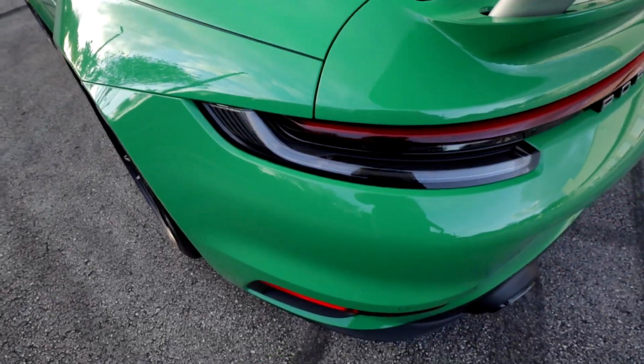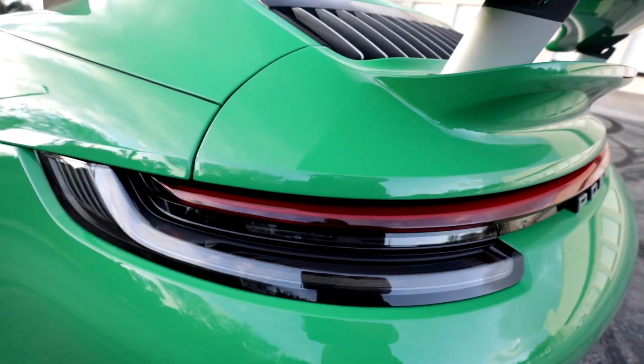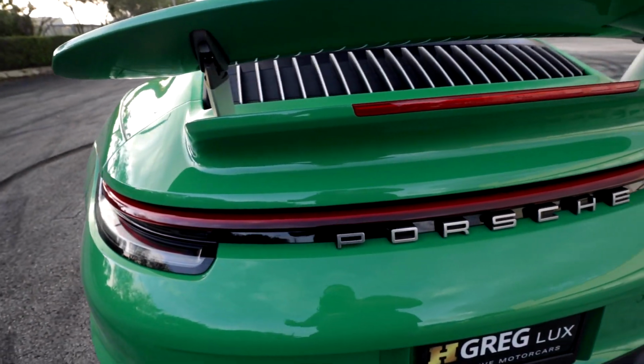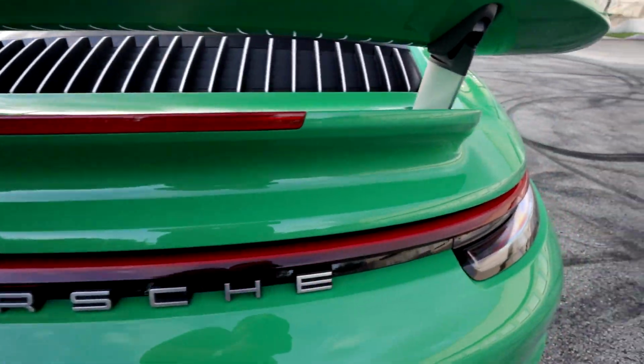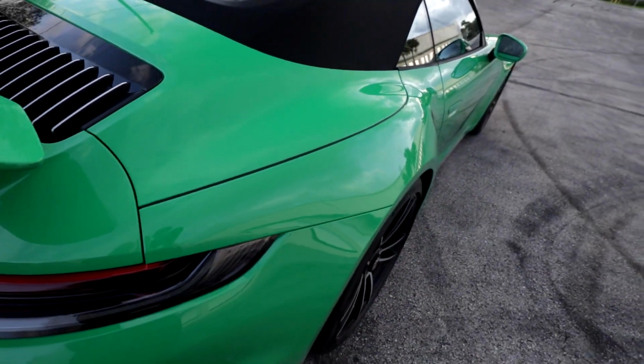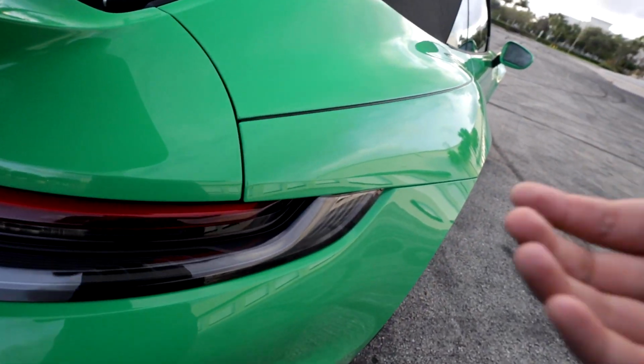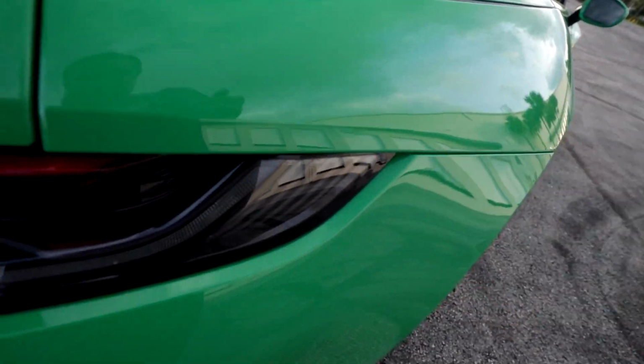So coming around the side here, you have this amazing wraparound full-length taillight, just like the 992 Carrera S and Carrera 4S. But this time you do have much wider haunches. This is wider than the regular Carrera 4S, so they had to bring out the taillights a little bit, but it just fits nicely, and it goes into this body line here, and it wraps around.